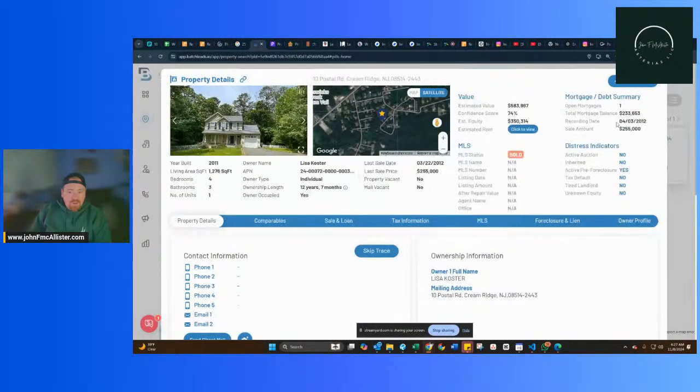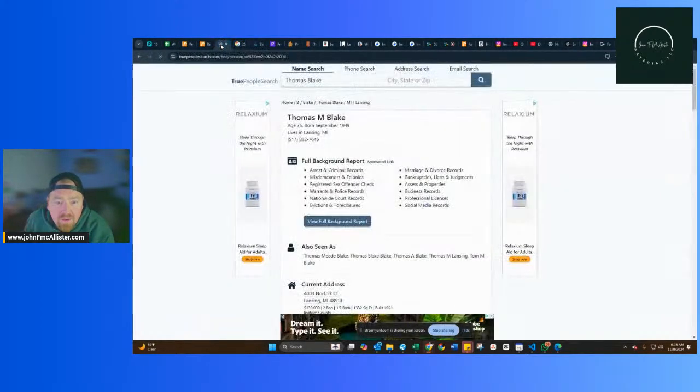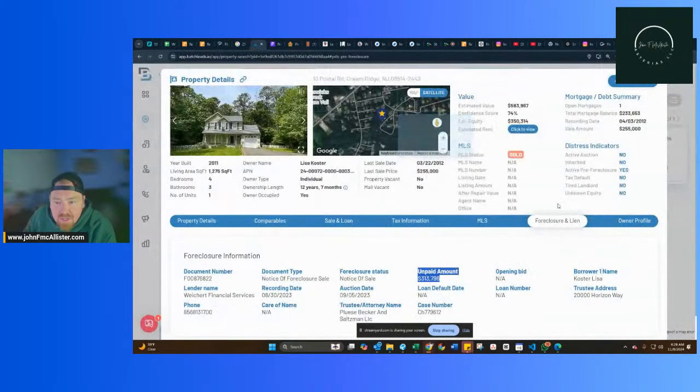So here's this one. Beautiful house, right? Let's look at the data. See, this says auction date 9/5/23. Now, since this was so old, I'm going to take an educated guess that this person filed bankruptcy and it got pushed, and now they're back on the auction. And here's the unpaid about 3/13. Now, if I go back to, I lost that page. Okay, so actually it says 3/13. This says 3/66. So it's pretty close. I would say it's pretty close to 3/66.